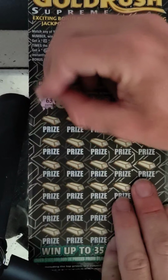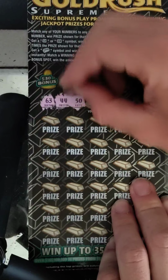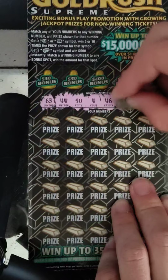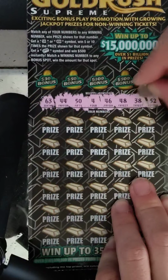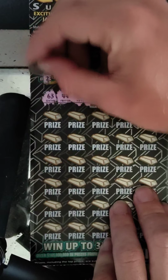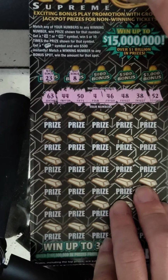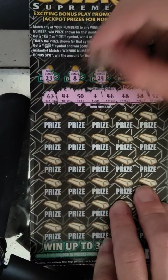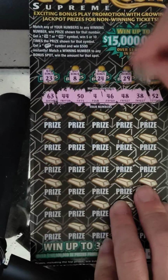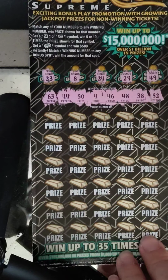Let's go ahead. 63, 44, 50, 4, 46, 48, 38, and a 52. A lot of high numbers. And for the $30 bonus is 23. Don't have that. $50 bonus is an 8. $100 is 24. Nope. 500, 29. No. And 1,000, 49, so no. All right, so we gotta match the numbers on the bottom.